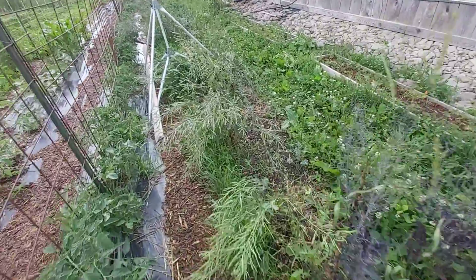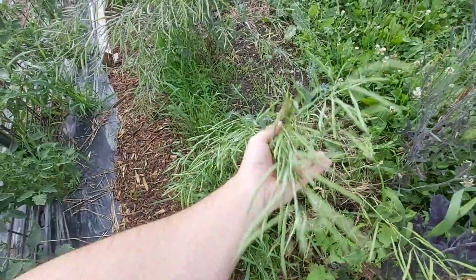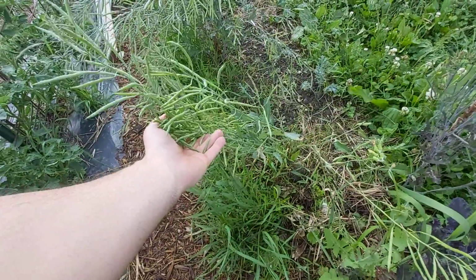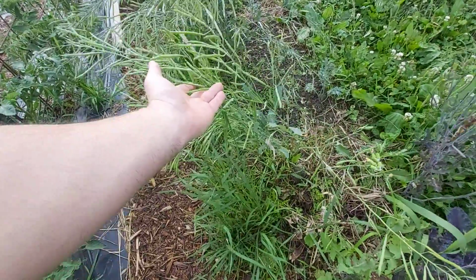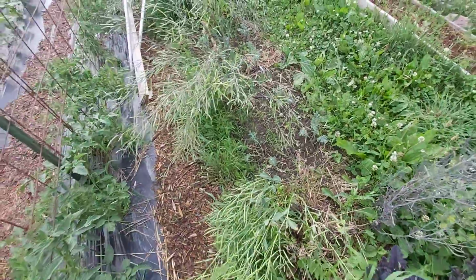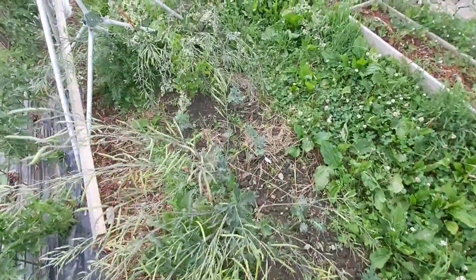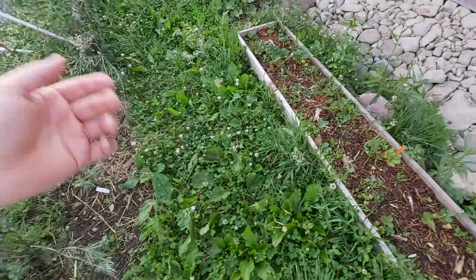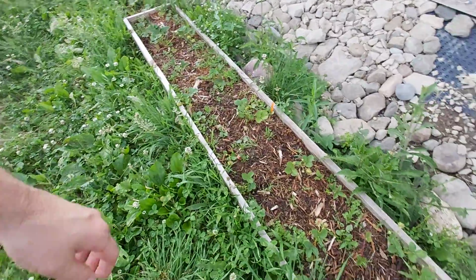And you can see here's last year's, I believe, I think this is Red Russian. And here is this year's Red Russian. And sometimes I'll plant the same thing in the same area twice, and other times I won't. It just depends.